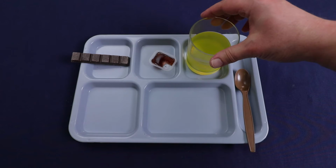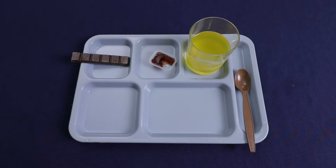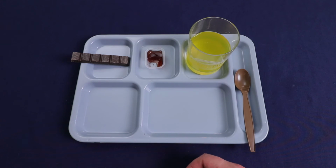And that is kind of strange. It's effervescent, so it's got that tingling sensation. It smells a little bit like tangerine. It doesn't taste like tangerine at all. I mean, it might have a slight flavor to it, but it's very weak. It's not very sweet at all. It's okay, I guess. But wait for our main item to heat up.